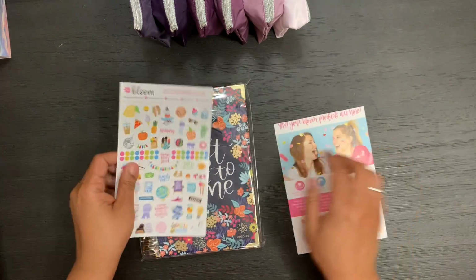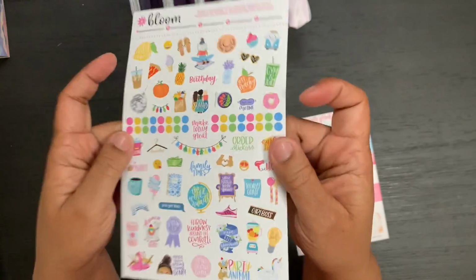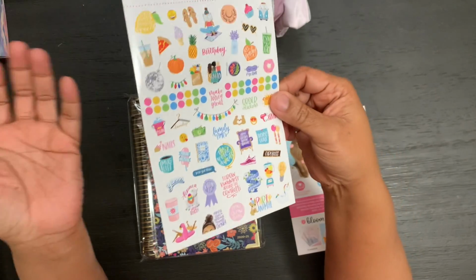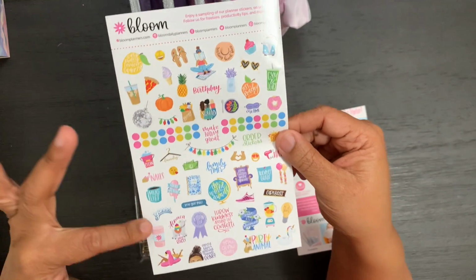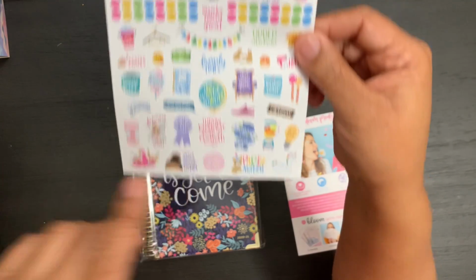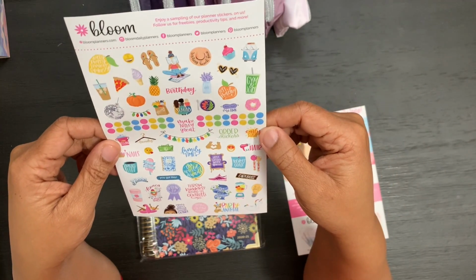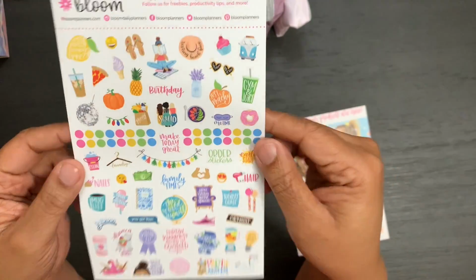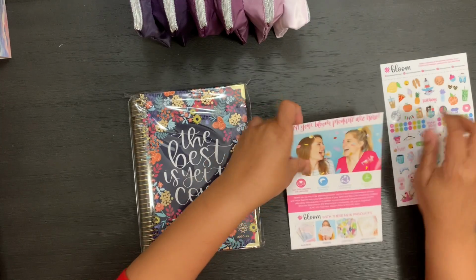Oh look, I did get stickers. Yay! I'm sorry, I get super geeked when I get stickers and things I don't expect to get, so I'm super excited. So I did get a sheet of stickers, and look, it's got a messy bun, getting things done. Oh, I'm so excited. Oh, look at the squad. That's cute. This is a cute little sheet of stickers here.